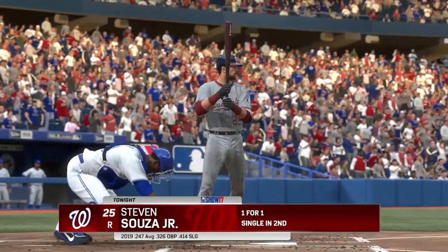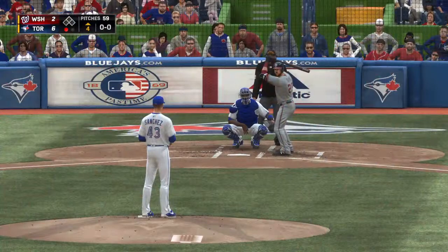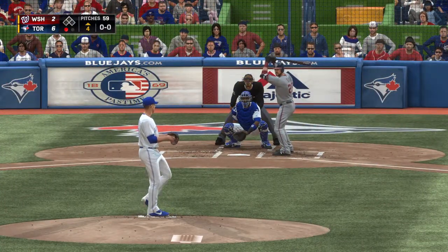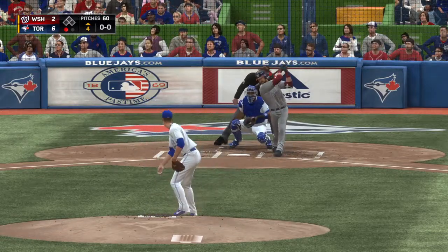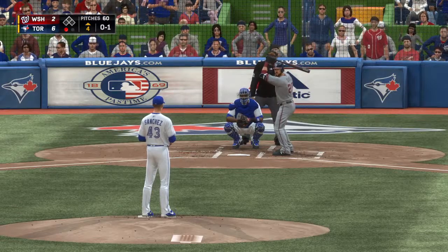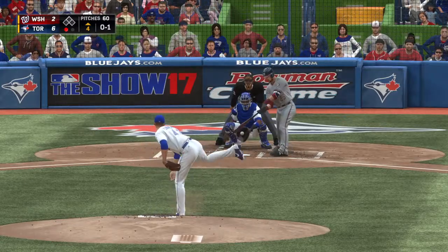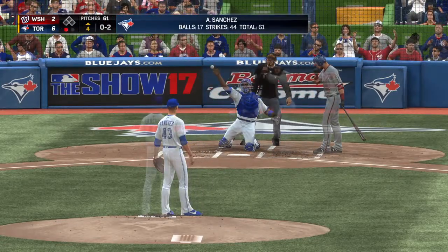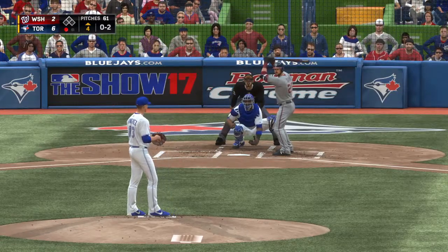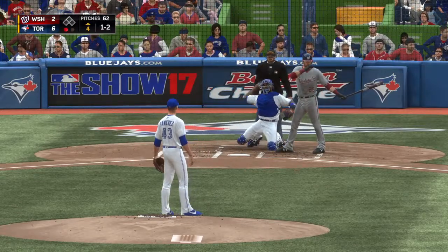Now batting, right fielder Steven Souza. He singled his last time up. Sends that one out of play for strike one. He's ready. Here's the 0-1. Oh, and you talk about a pitcher getting the benefit of the doubt. That's low, but called strike anyway. 0-2 now. And the pitch. Lays off that time, and it's 1-2.